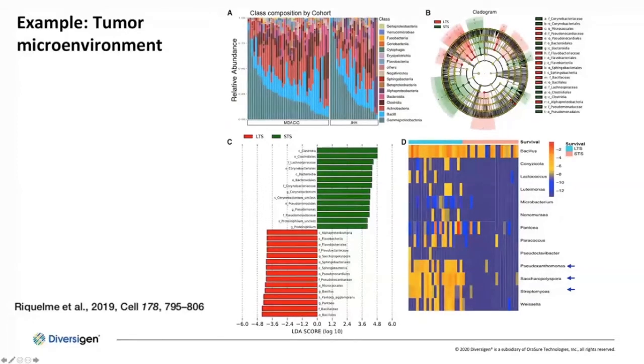And in figure B, using a LEfSe analysis, so looking at associations with specific outcomes, we identified specific taxa that were associated with long-term survival, indicated in red, and those that were associated with short-term survival, indicated in green. So you can see the taxa in this cladogram that are identified here in the key. If you look at the same taxa now, looking at an LDA analysis, you can identify taxa specifically that are associated with long-term survival and short-term survival, with having a significant impact over 4 in terms of an LDA score.